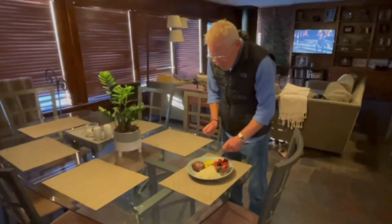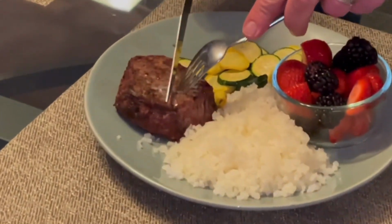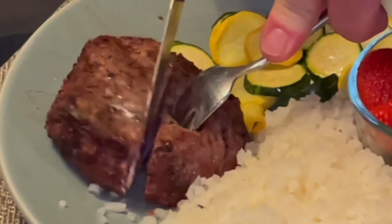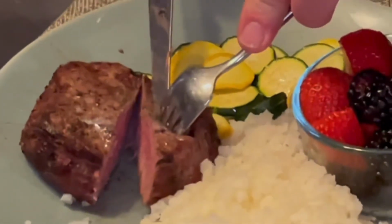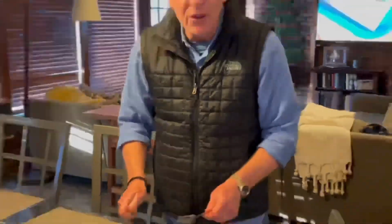It's good. Let's take a look at this steak here and see what this looks like. I'm hoping that it's perfect. Let's see what we have. Oh my, that looks pretty good. There you have it, folks. Another great meal from the grill.